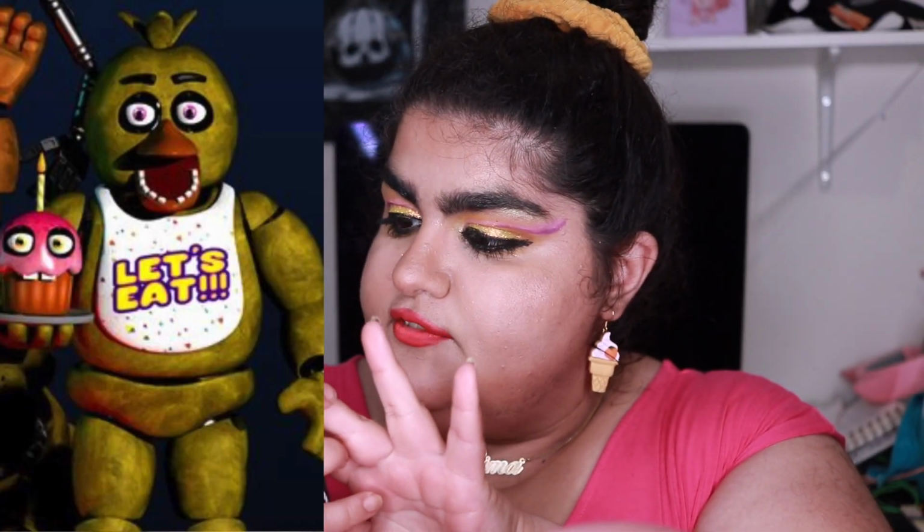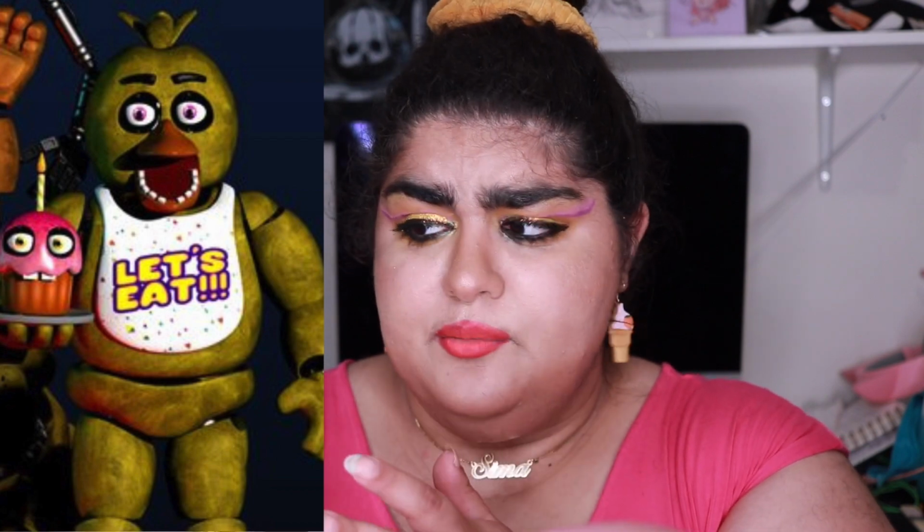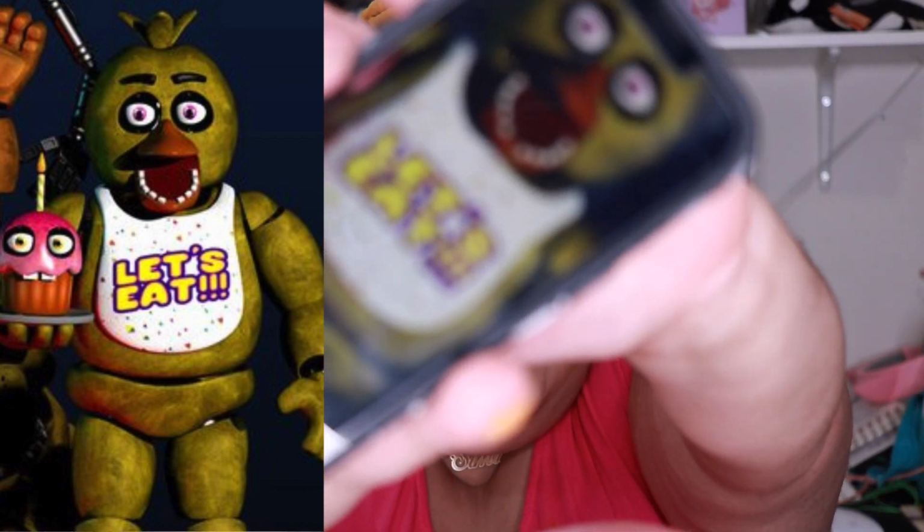Okay, so the final thing I wanted to do to Chica-ify this is, if everybody turns to the page in their book that has the nightmare photo, Chica has this fun little bib. I was gonna say an apron, but no, it's a bib. It says "let's eat," which is whatever. But it has this fun little confetti on it.